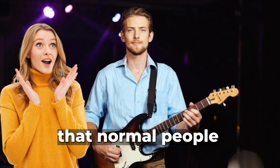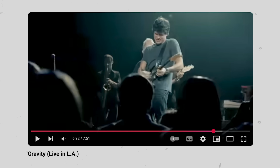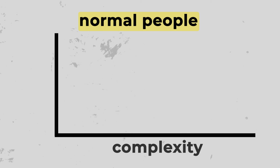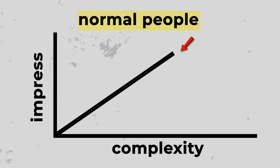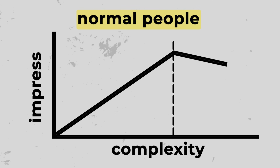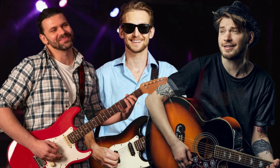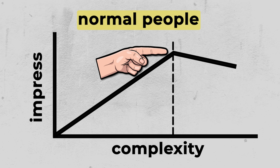Some solo tricks that normal people actually find impressive. There is no better solo than John Mayer's live performance of Gravity. Music psychology research has identified something fascinating. As music complexity increases, there's a sweet spot where music playing skills impresses normal people the most, before technicality makes the music less approachable for most listeners, and eventually only guitarists appreciate it. Today I'm going to slow down 4 tricks that sit right in this little sweet spot.